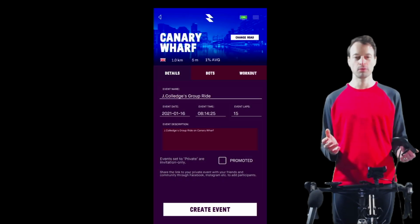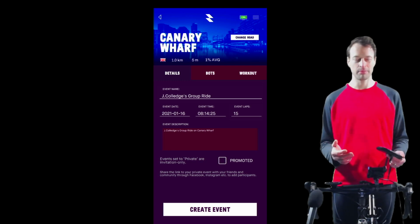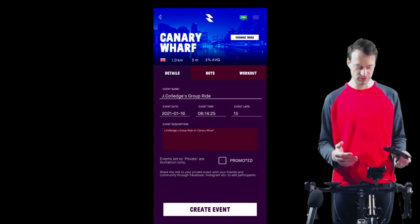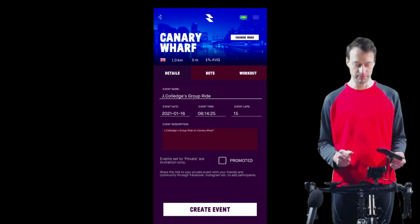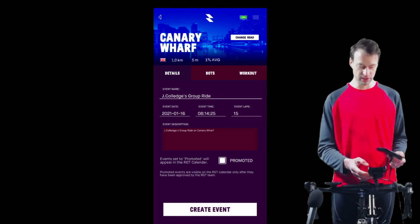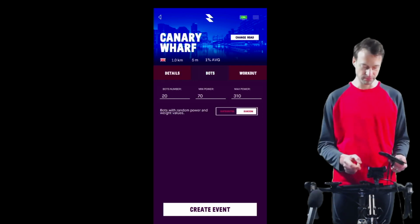You can't choose 1 minute ahead of time because the server needs to start up. And the shortest time that I've found that I can reliably get myself ready and get on and join in time is 6 minutes, and that gives the server time to start. But really you should be giving it about 15 to 30 minutes. You can choose to promote it, and if you get enough people, it will be shown on the RGT app.